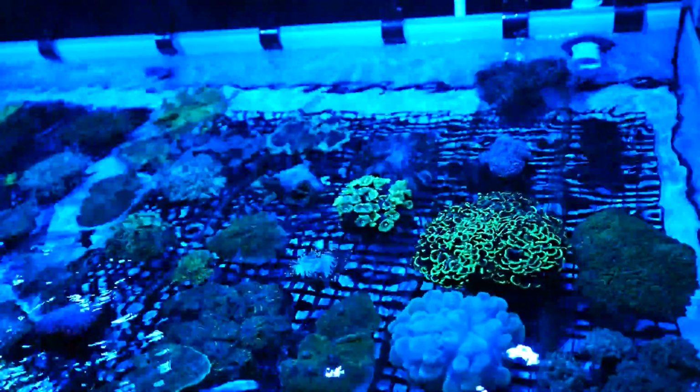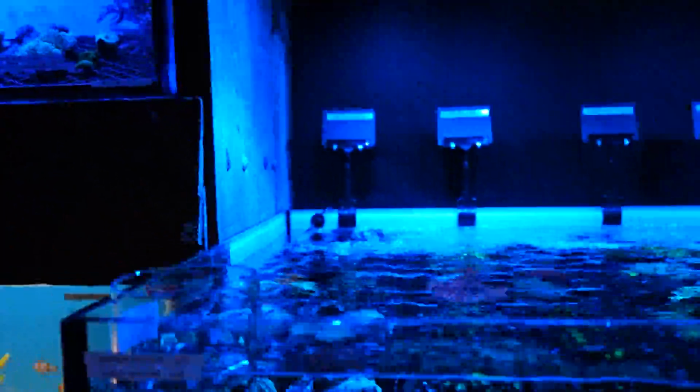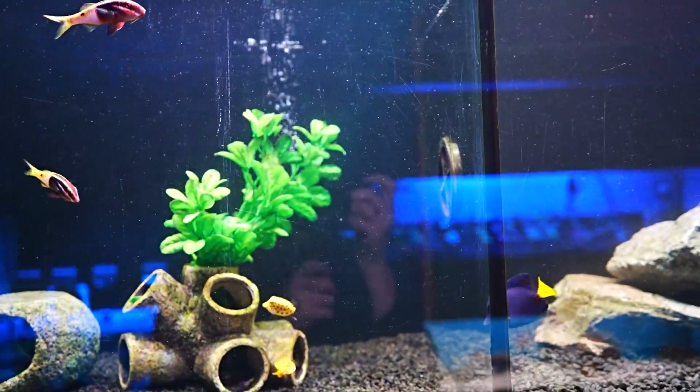And how many litres of marine, freshwater and pond do you have in the shop? The marine section is 5,000 litres. It's a reasonably sized room. Freshwater's probably touching 10,000 litres. And the pond section is probably about 4,000 litres. Great, perfect. Nice variety there.